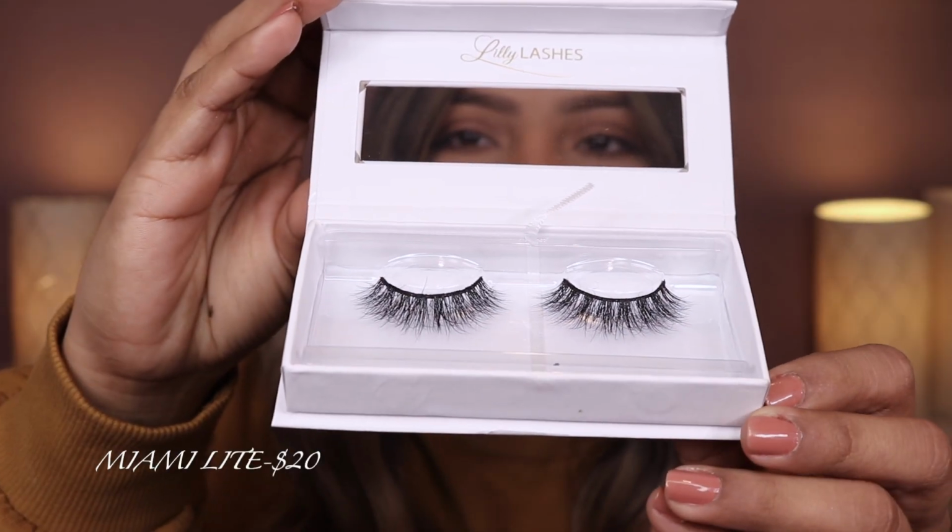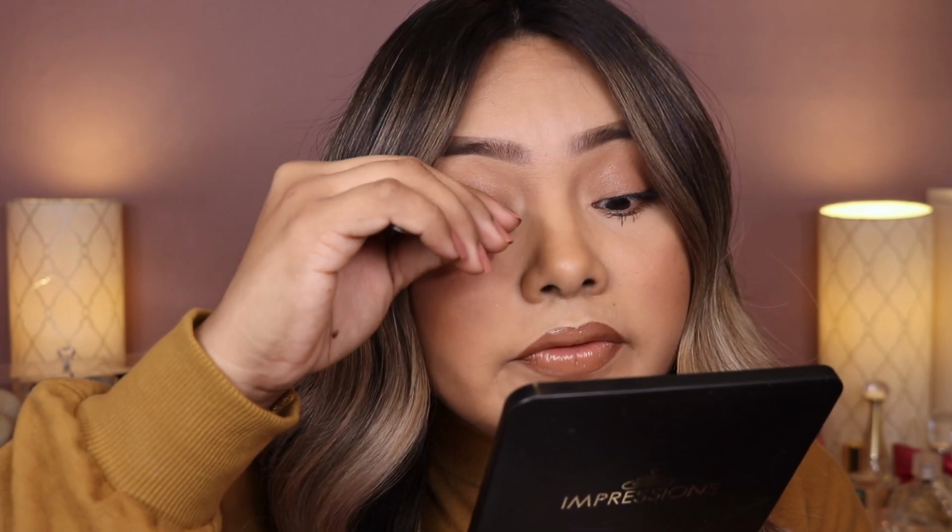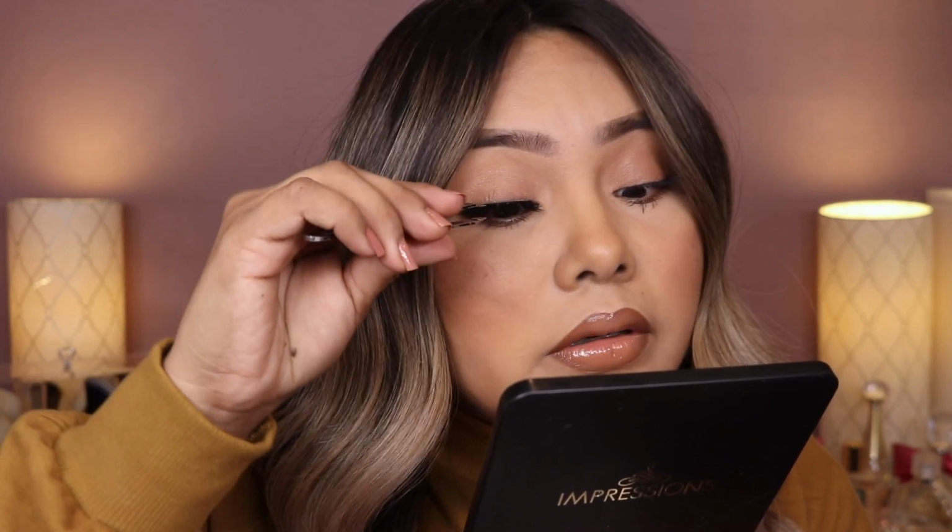Next, we're gonna do these, Miami Lite. These lashes are the baby sister of Miami. There you go. I love how they just perfectly fit. There you go.